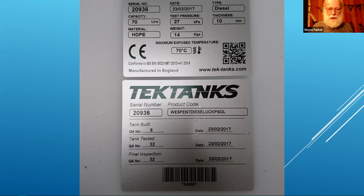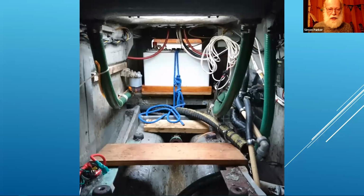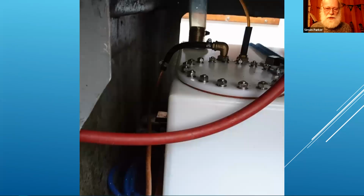And this is what it looks like in place. There's a lot more room around it. That's before applying all the fittings. There's the filler cap. All these fittings have to be done reaching forward or reaching aft from the engine bay, or reaching forward from the rather cramped aft cabin. So quite tricky work in that. But eventually it's all done.